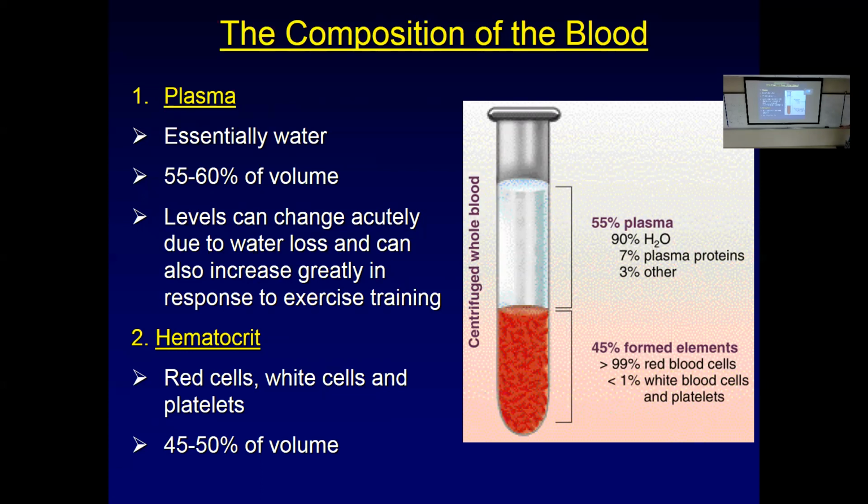More than 99 percent of which are red blood cells. As long as you don't have leukemia or some kind of really powerful active infection, your white blood cell count is going to be probably less than 1 percent most of the time. Platelets are also there. So most of the cells in your blood are red blood cells, which is good because it lets you carry a bunch of oxygen.